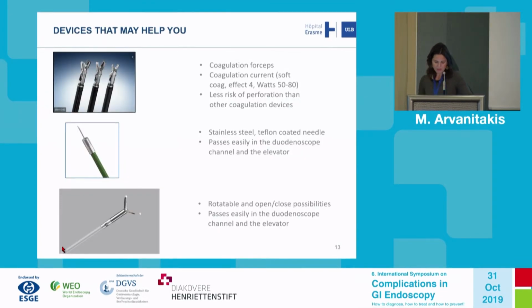So the devices that might help you in this case, as we used here, are this coagulation forceps, with soft coag, effect 4 and 50 watts, but you can go up to 80 watts maximum. There's less risk of perforation than with the other coagulation device in this setting. Another thing that could be useful is to inject with a needle, and you have the stainless steel Teflon coated needle that can go easily through the duodenoscope, because of course you will use a duodenoscope here to have a very nice lateral image, and this can pass easily through the channel and the elevator. And also clips that are rotatable, and clips with open close possibilities, would also be potentially useful devices to clip if you have a visible vessel or something.